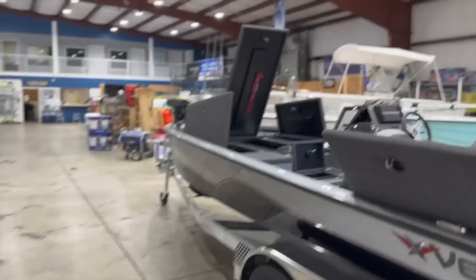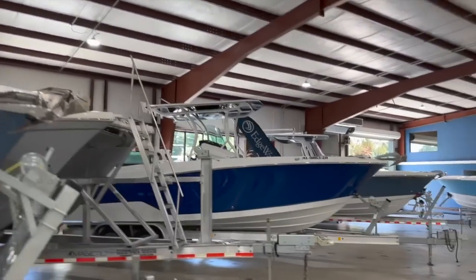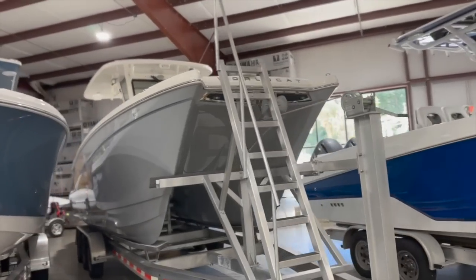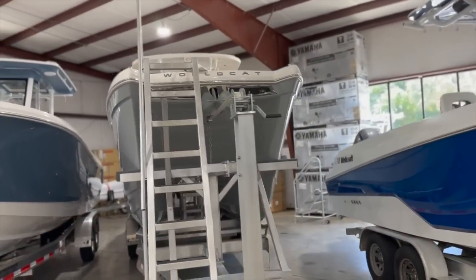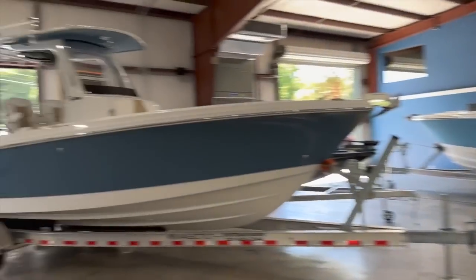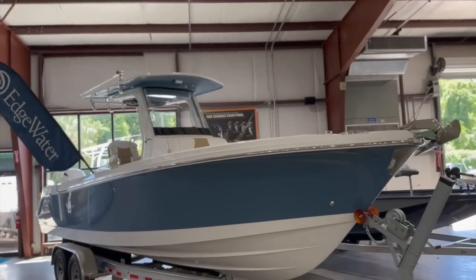Woohoo! I love walking in and seeing all these boats. Let's see if my favorite's over here still. Yeah, she's still there. Big old World Cat. Man. One day. That's nice. Big old Edgewater.